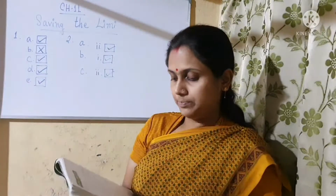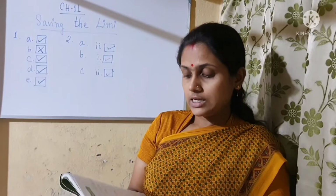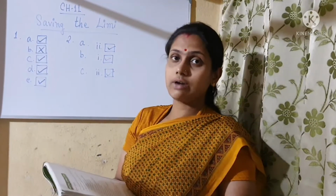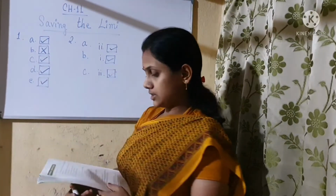Then number B. When Kanchi found the Lemmy, she, number 1, called grandmother and Daju. Number 2, she picked a bunch to take back for her mother. Number 3, she did not realize what it was. So, the correct answer is Roman number 1. That is, when Kanchi found the Lemmy, she called grandmother and Daju. Number 1 is the correct answer.